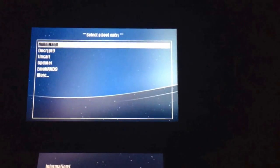Alright guys, just gonna show you that 10.7 is safe to update to when using R9 Loader Hex at least. So I'll boot through the Citra Boot Manager menu so you can see I am booting through R9 right now, which is version 3.8.1, the latest of 5 days ago. And I'm currently still on 10.6, so I will be upgrading soon.